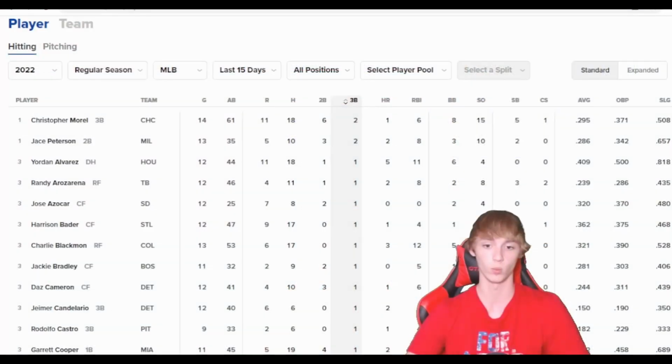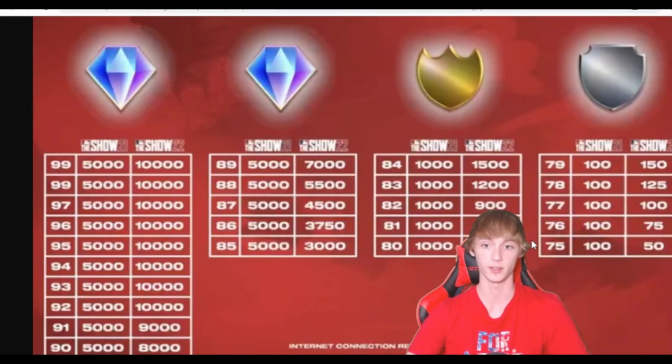We can also take a look at what we kind of need for him to go ahead and make us some profit. So you'll actually make about 100 stubs every single investment that you guys make on this Charlie Blackmon if he goes ahead and gets to that gold level.